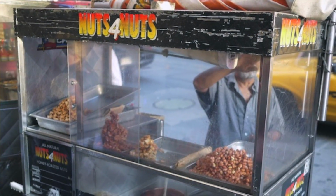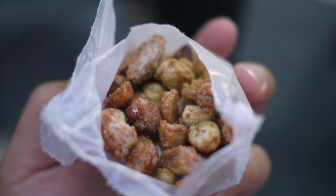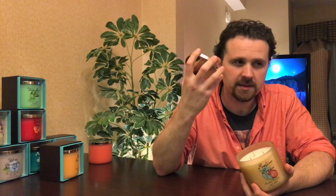Not messing around with this one. Let's take care of the pecans right off the bat. Roasted candied pecans. You ever get the pecans roasted and the sugar in the little wax paper bags when you visit the big cities? Right here. Big time brown sugar and cinnamon.